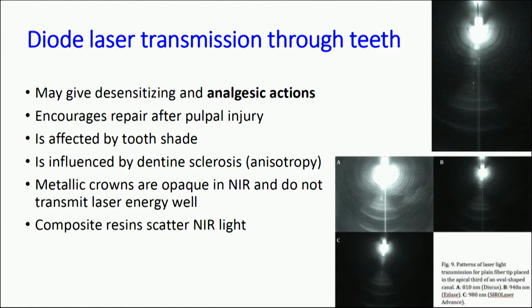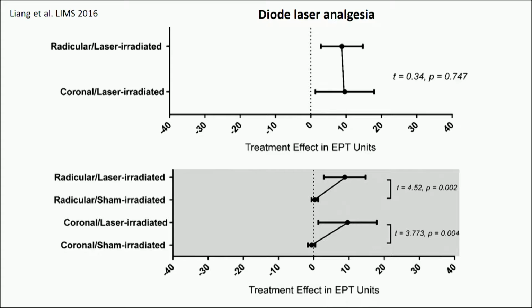But of course, you've got a problem if you've got, for example, a metallic crown, like a gold crown on a tooth, because the diode laser energy can't go through that metal. So you need a window of tooth structure, or you have to apply the energy through the gingiva and then through the bone in order to reach the tooth. And we know it can certainly penetrate 10 or 12 millimeters, so you can reach a tooth by firing it in through the side. Yeah, which is quite interesting.